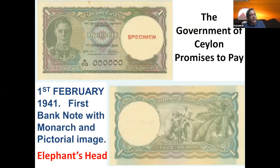The first time that currency issued in Sri Lanka had the monarch's image was George VI. And this was issued on the 1st of February, 1941. And on the top of it, it said, promise to pay bearer on demand. So the issues of the 1st of February promised to pay, even though actually I have found older specimens which had a different logo, which I will talk about later.